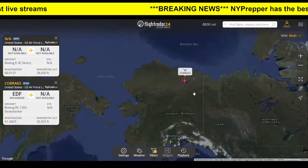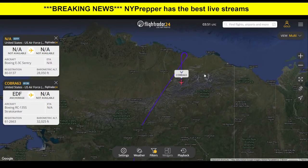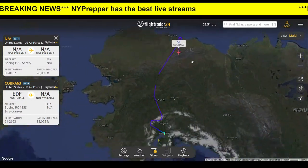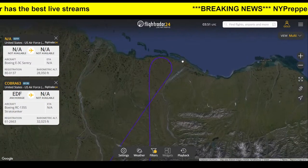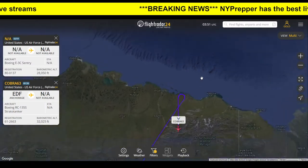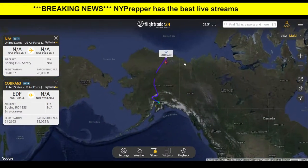Yeah, this plane up here in the North Slope of Alaska is pretty interesting. Cobra 63. Looks like it was flying over Prudhoe Bay. It's possible that the Russians sent some bombers up there or something.